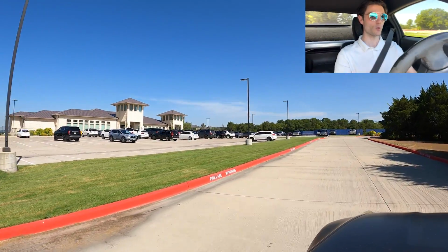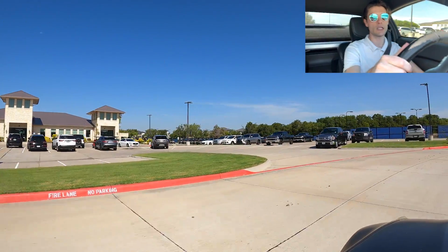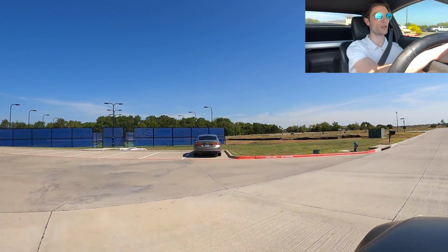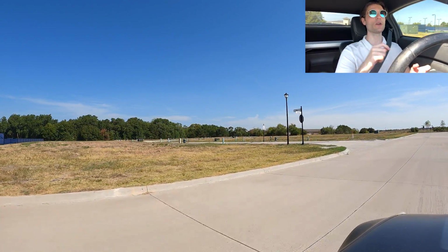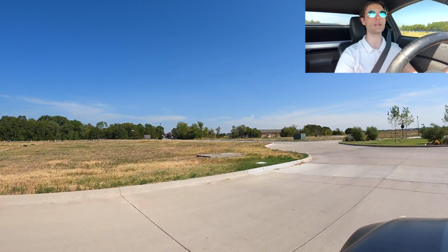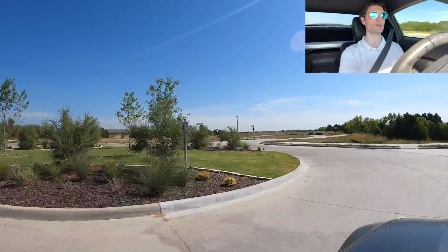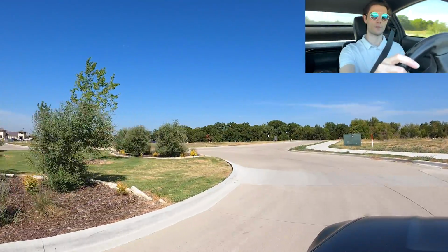So if you're looking over in this area, thinking about moving to Heath, you want to live around Ray Hubbard, maybe right on the lake, this could be a good neighborhood in the sense of master plan community, amenity center, because there's plenty of neighborhoods along Lake Ray Hubbard over here in Rockwall and Heath, but not a lot of them are going to give you all the amenities like this neighborhood, especially with a golf course. Okay, let's go this way out of the roundabout.